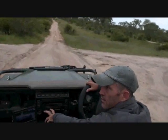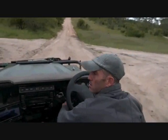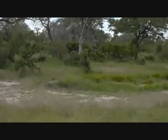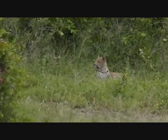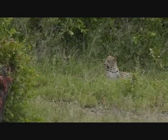Alright, Stefan has managed to find a very nice plant to show you, so I'm going to give you one last look at the leopard cub, and then we're going to go and see if we can find a hippopotamus, while you go over to discover some of the wonders of the flora with Stef.